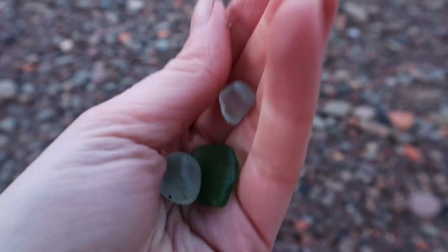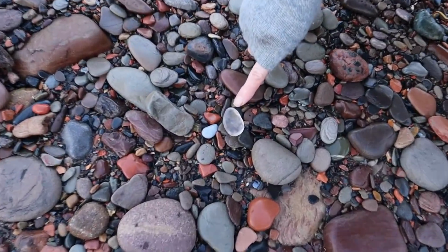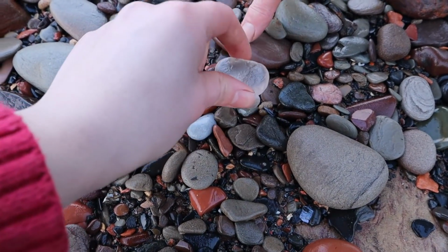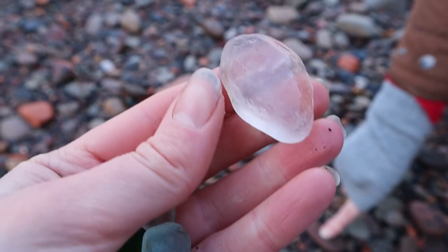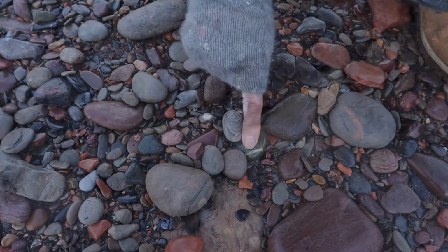I love finding the little nuggety bits. Look at that one. Ooh, that's beautiful. Isn't it? Wow. So juicy. It's like a chunk of ice.